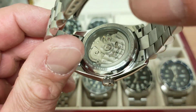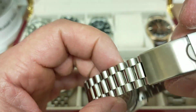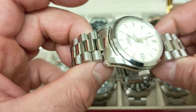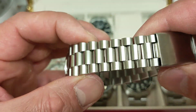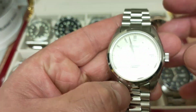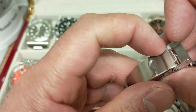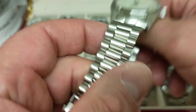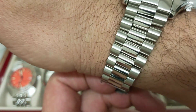Look at that lovely movement. Bit bare, but great piece. Comes on a, well, I put it on an Uncle Seiko presidential bracelet, because the factory one was a bit shit. But he's been a great watch, and I've always loved it. Another freak up on my pipe cleaner wrist. Let's have a look. A real beauty.